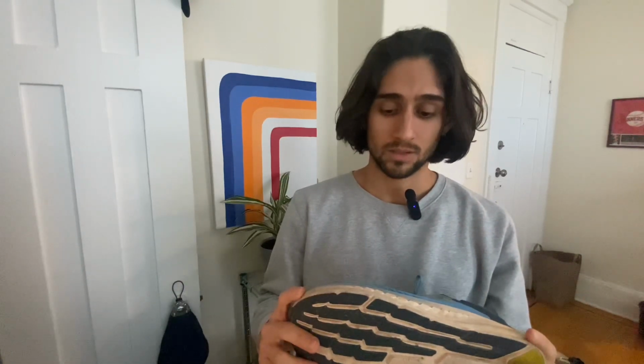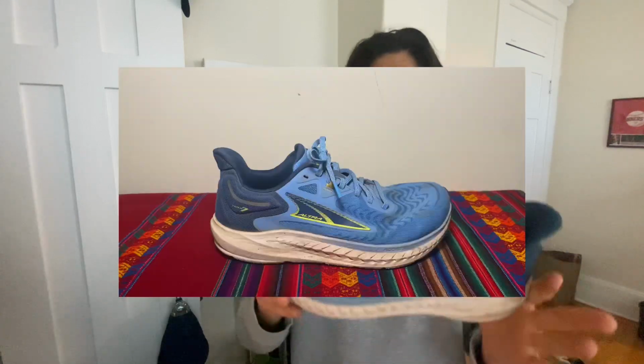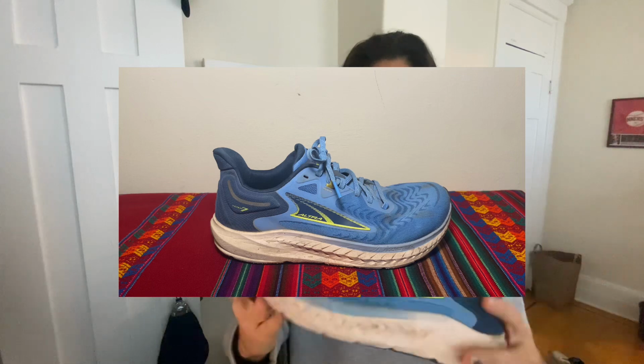In that comfy category. The most different shoe that I haven't worn too much. I haven't used it in a while, and I should take it out. I found myself using it on trails. This is the Altra Torin 7.